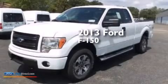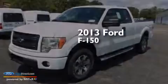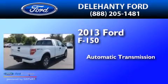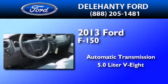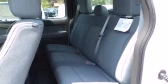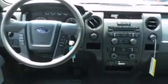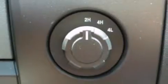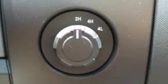This is a brand new 2013 Ford F-150. This truck has an automatic transmission, a 5.0-liter V8, and the added capability of four-wheel drive. Its top features include XM satellite radio, a limited slip differential, aluminum wheels, and traction control and stability control systems.